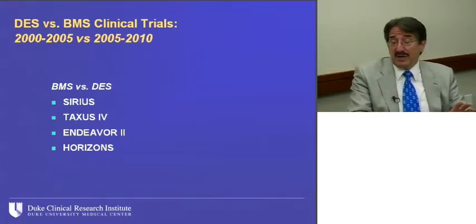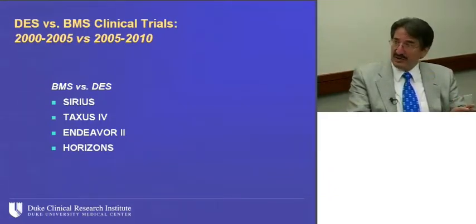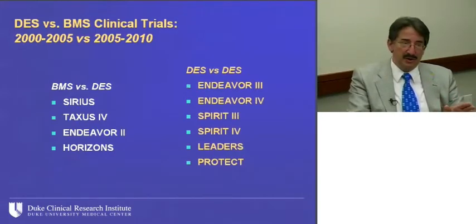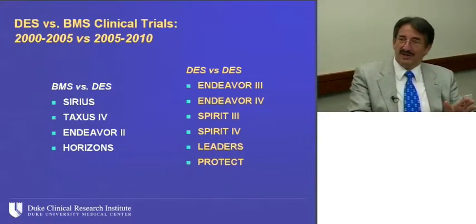And the most contemporary data, I guess, of bare metal versus DES is in the STEMI population, which is Horizons. But most of the actual head-to-head randomized data that we have is more than 5 years old, planned almost 10 years ago, and recognizing that in diabetes therapy, 10 years is not a standstill time. So our whole understanding of what's going on in diabetes and what evidence we have is that most of the real head-to-head evidence is older rather than newer. Whereas most of the newer contemporary trials that help us understand the evolution of drug-eluting stent platforms do not leave us with head-to-head bare metal versus drug-eluting stent comparisons.